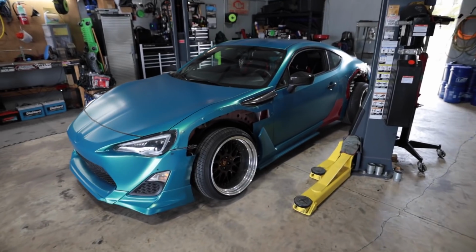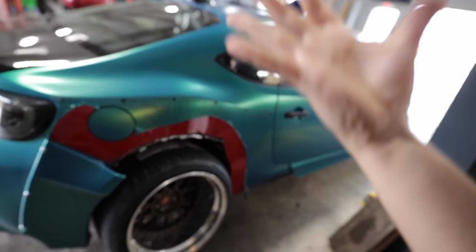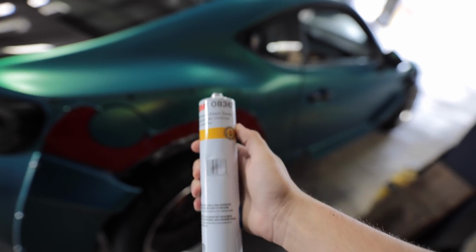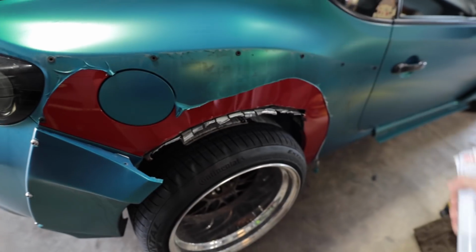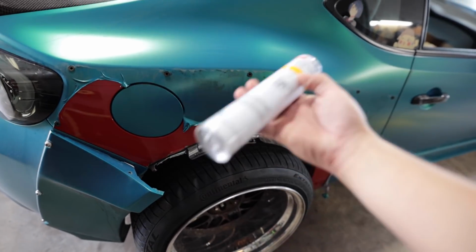Well, this is where the fun begins. So we've got the car up on the lift, and I'm gonna try and give you guys a basic rundown of what we're doing. Check it out. We've got some fancy dancy 3M urethane seam sealer. And so basically what we're gonna do is take our welding machine, weld up these little spots as much as we can, run a bead across it, and pretty much anywhere that we can't weld closed, that's what seam sealer comes in for.